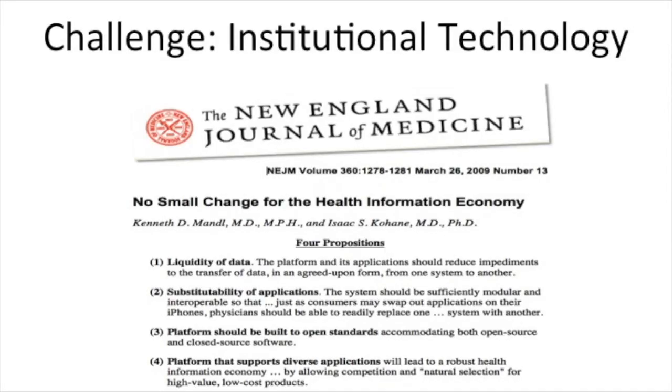There's another challenge to big data, and that's institutional technology. With my friend Ken Mandel, I wrote an article back in 2009 when we saw all the Obamacare investment, multi-billion-dollar bribery of hospitals to adopt electronic health record systems.